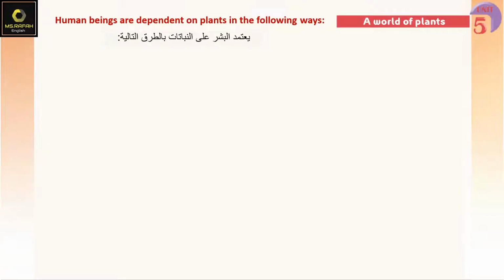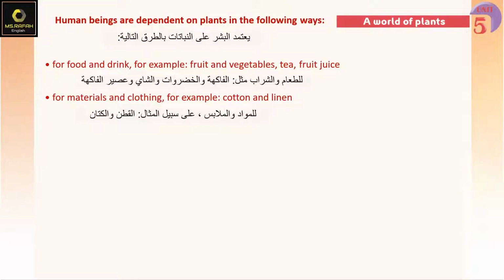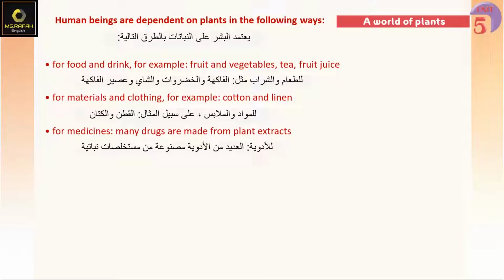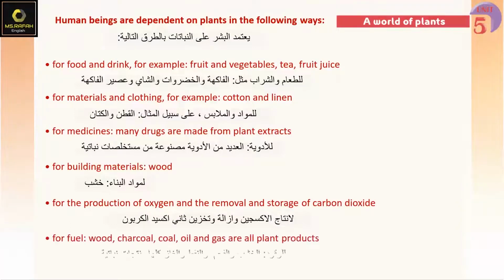Human beings are dependent on plants in the following ways. For food and drink, for example, fruit and vegetables, tea, fruit juice, etc. For materials and clothing, for example, cotton and linen. For medicines, many drugs are made from plant extracts. For building materials, like wood. For the production of oxygen and the removal and storage of carbon dioxide. For fuel, wood, charcoal, coal, oil, and gas are all plant products.